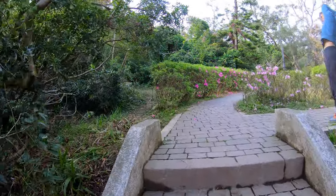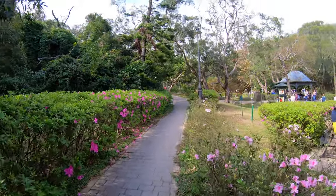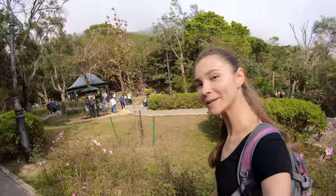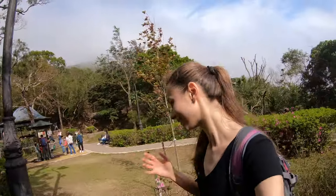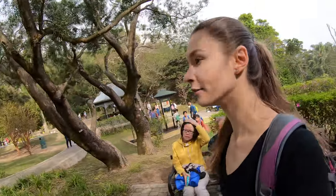We end up at the park. It's a very pretty welcome. See how many people are here. There is a bathroom right in front.